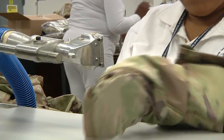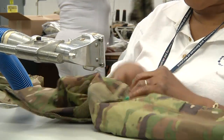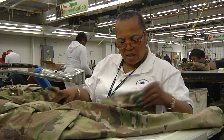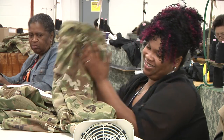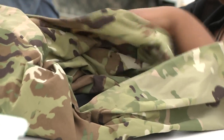After the jackets are complete, a group of quality control associates look over the jackets to make sure there are no discrepancies. If they find problems, they are repaired, and the jackets are packaged for delivery. Each jacket is individually packaged with a label that lists the gender, size, and product serial number. 15 jackets are packaged in a box for shipping and then sent off.